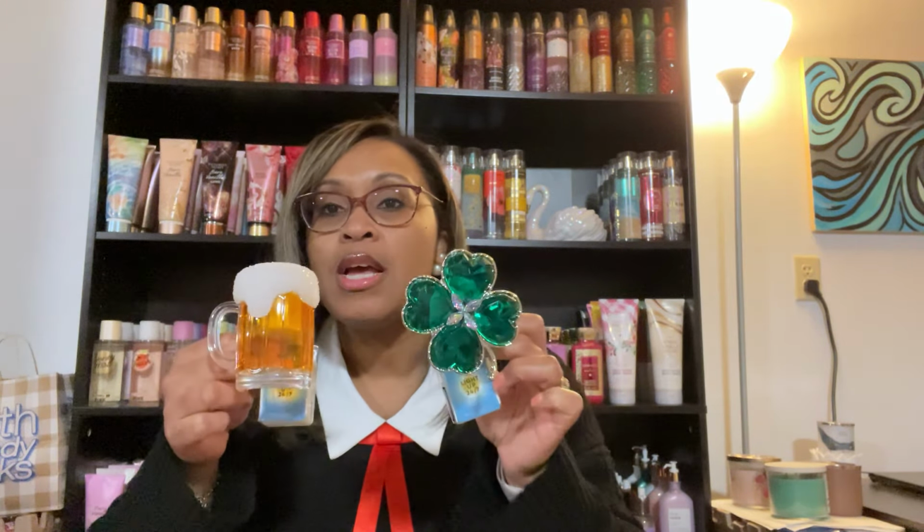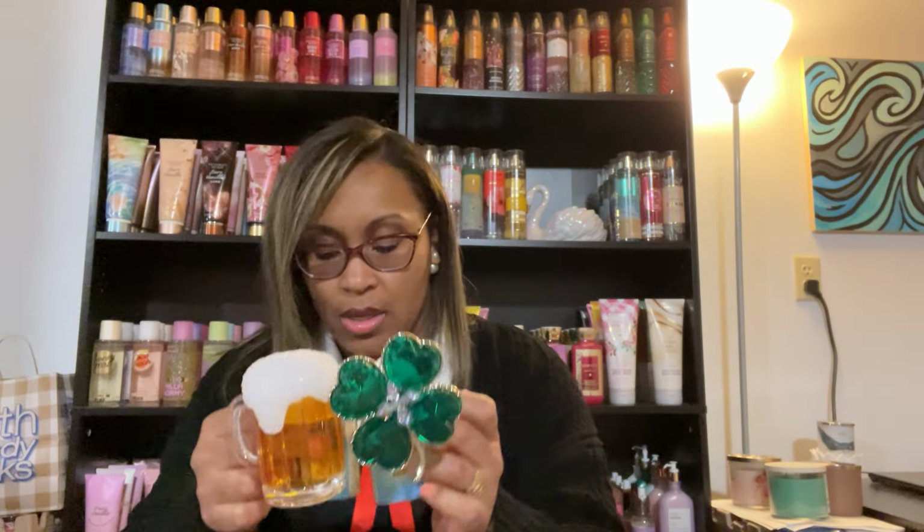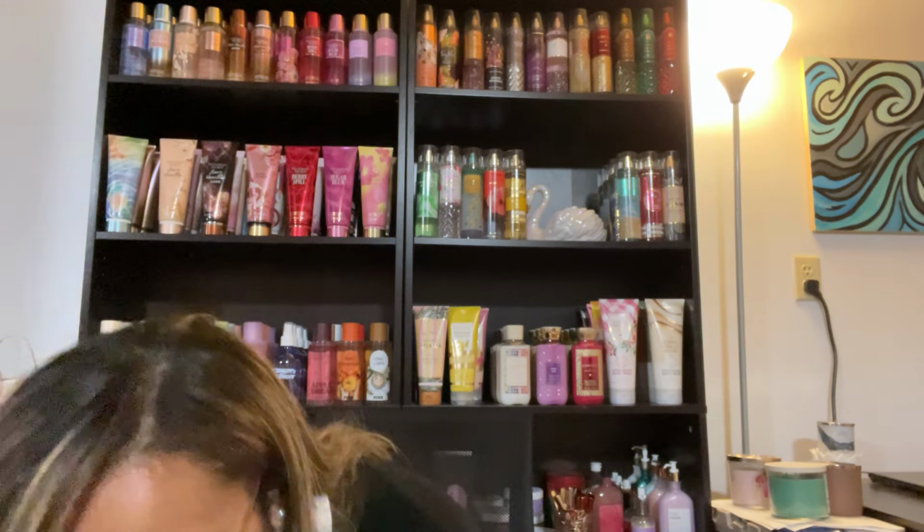I also got some wallflowers. So I got me the St. Patty's Day wallflowers. Look how cute this clover is, shamrock, as some people call it. And then I got the beer. These were with free rewards, y'all. These are $16.95. So I had some rewards and I decided to use my rewards with these. Yes. And then I also got one room spray, and I had to because of this packaging.